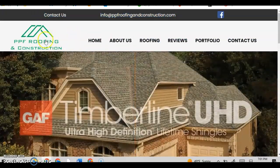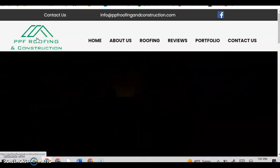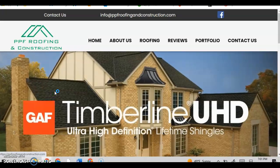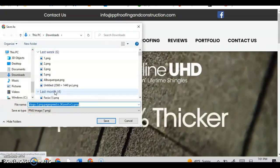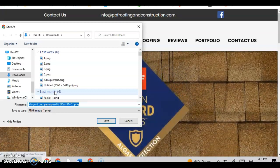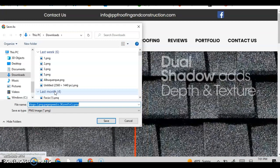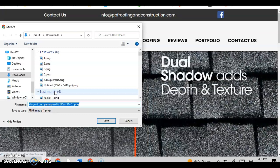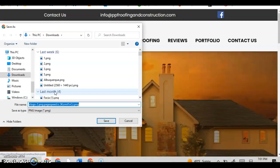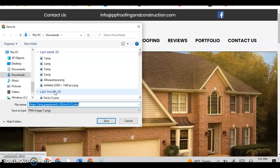And even your pictures, by saving your pictures with keywords that people are typing into Google. So what I mean by that is, if I go here and choose save image as, it's going to pop up and say X logo, number 2, PNG. You don't want to save it as that. You actually want to save it as what people are going to search on Google. So for example, if somebody's looking for a roofer in Mesquite, Texas or in Dallas, you want to save it as Mesquite, Texas roofer or roofers in Mesquite, Texas. You want to use certain keywords to save all of your pictures.